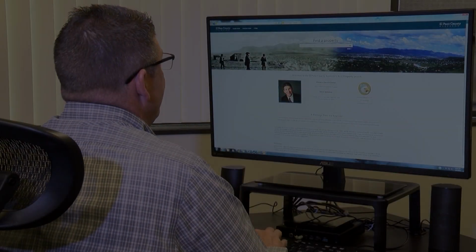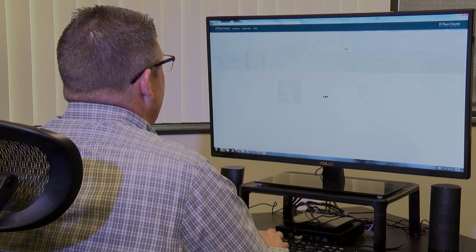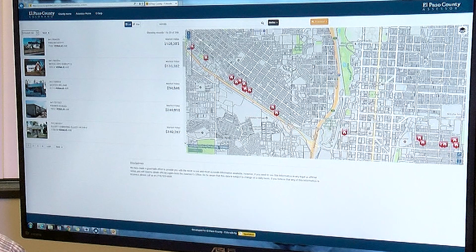We're upgrading our property record card, our search page as well. This is our new search page, and for example, if I want to type in Vermejo Avenue, it's going to pull everything up that has the name Vermejo and ownership.